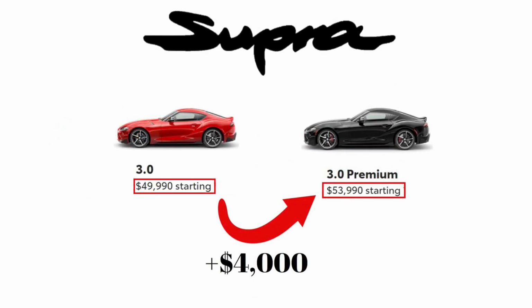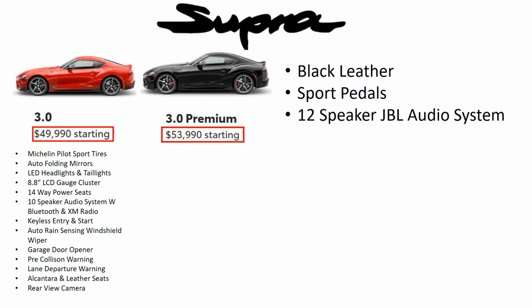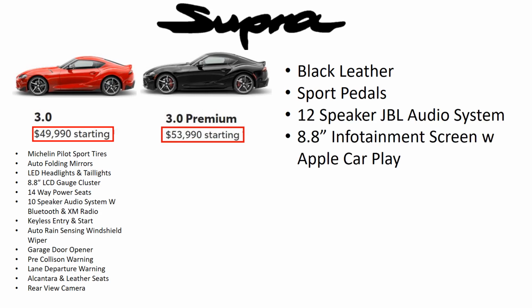Now, let's look at the premium trim level. The price difference between the standard GR trim and the GR Premium is an even $4,000. Here are the extra features you get when you jump into the premium trim. Full leather seats, sport pedals, 12-speaker JBL audio system, an 8.8-inch infotainment screen with navigation. Now, one thing to mention here is you can option this bigger screen into the standard trim.